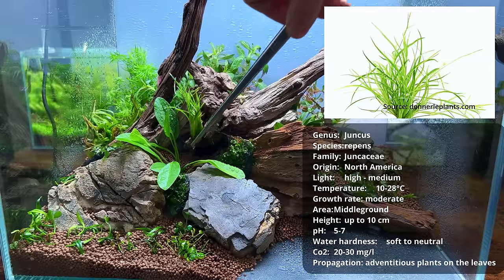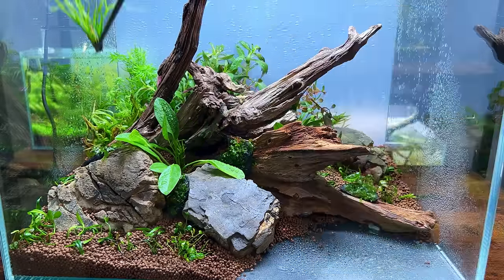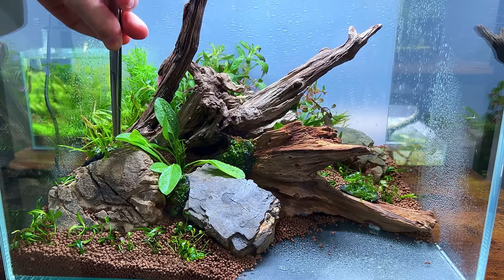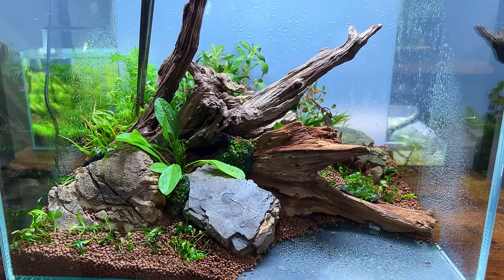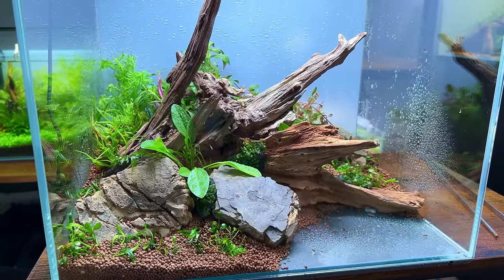And the last plant, the Juncus repens, I'm basically just gonna plant this a little bit everywhere. It's quite a slow growing plant, so it's not gonna take over anything, but just a little bit here and there kind of adds a wild touch to it. Here we go, that's looking pretty good.